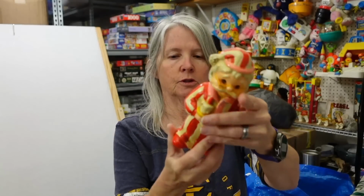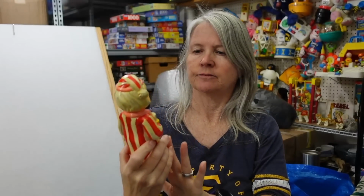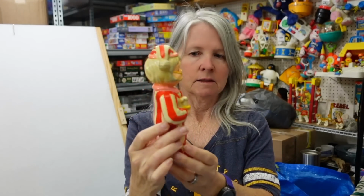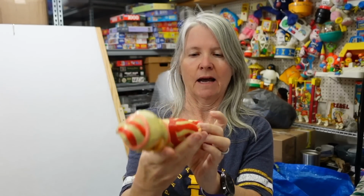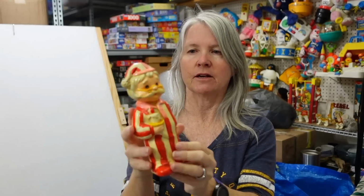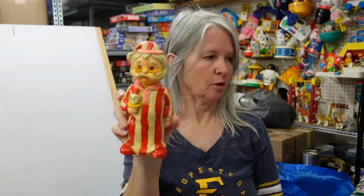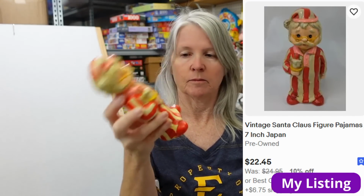Look how cute. You can tell it's just kind of, I don't know if it would have been something that somebody hand painted themselves, or if they bought it this way. I'm thinking, I don't know. It looks like maybe it had like a felt covering down there, but I think that's adorable. What do you think? $12 to $15? That's my guess.